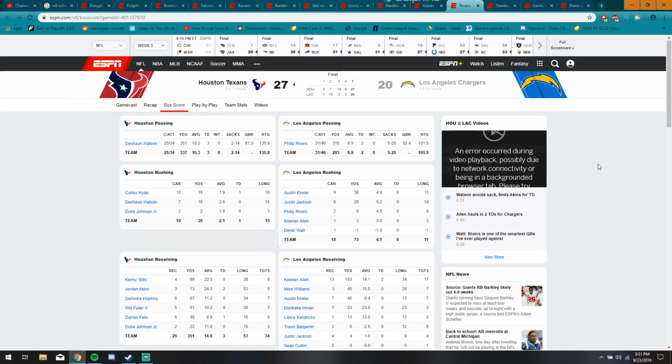Duke Johnson is just not getting the carries that we wanted or the receptions. Only got 2 carries for 2 yards and then 2 receptions for 22 yards. I don't know what to do with Duke Johnson right now. DeAndre Hopkins, heavily involved, 6 for 67 in the passing game. No touchdown. Jordan Akins, the tight end, 3 receptions, 2 touchdowns, 73 yards. Kenny Stills 4 for 89, no touchdowns.